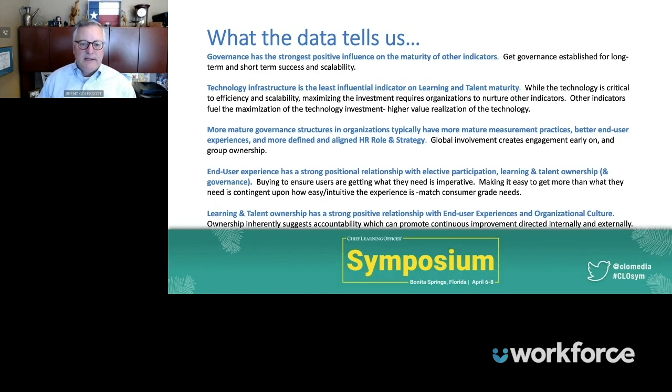Technology infrastructure is the least influential in terms of maturity. While it's critical to have it in some instances, it doesn't really affect that much. It's more about the planning and the programming that you have and the approach. We see more mature governance structures, and organizations typically have more mature measurement practices, better end user experiences, and more defined and aligned HR role and strategy.